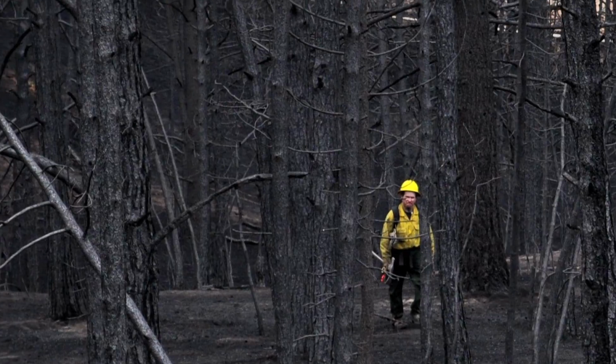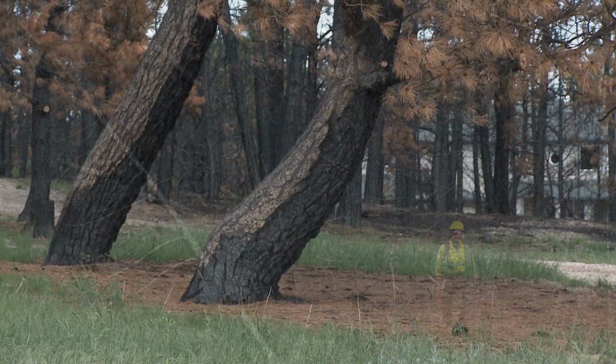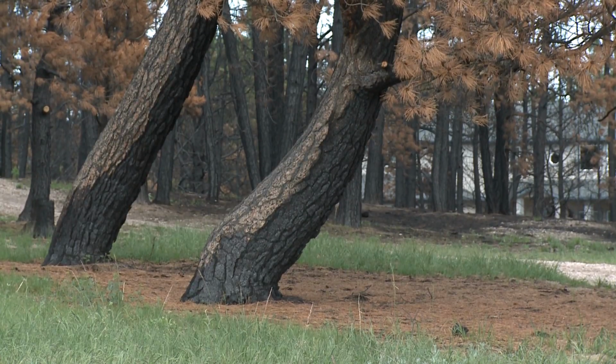It's for the trees, it's for the wildlife, it's for the privacy, it's for the extra value that trees give us. Be proactive, get out there before an incident of this magnitude hits, and do some clearing on your own. Help us. You love these big trees and they're beautiful and you hate to cut some of them down, but you do have to remove some to save the rest of the forest.